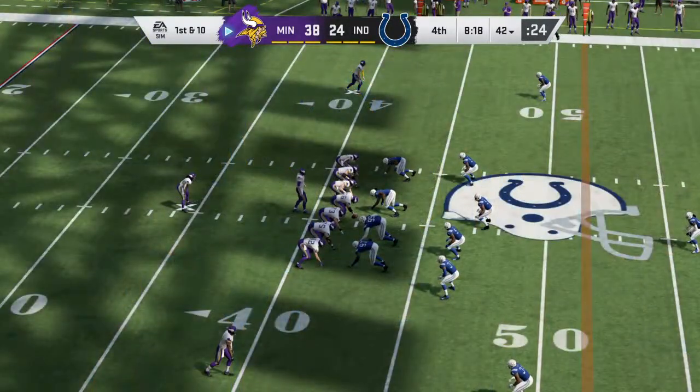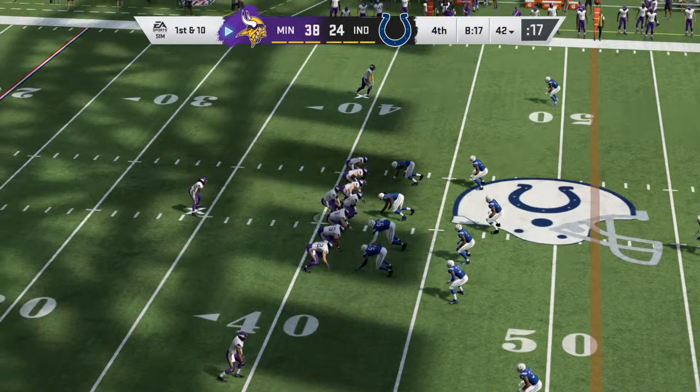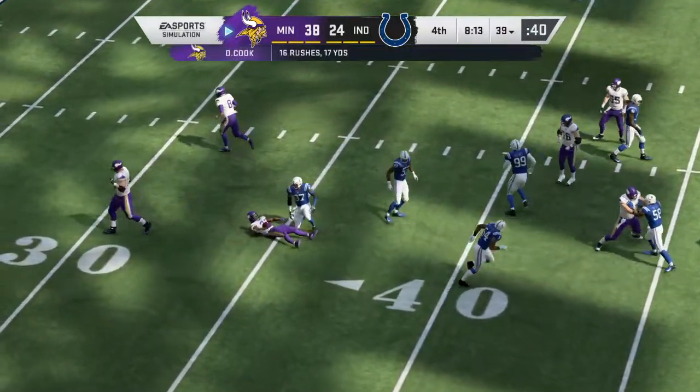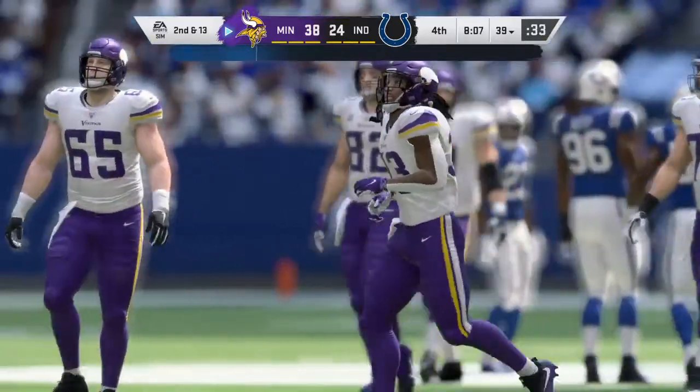So good starting field position for them here as they come up 1st and 10 at their own 42. They start the drive with Cook. And I think this defense knew what was coming as he is smothered behind the line. Call it a full 3 yards in the wrong direction there.